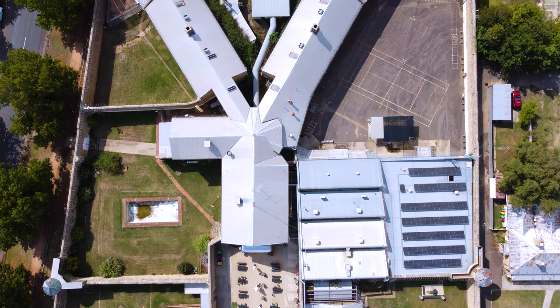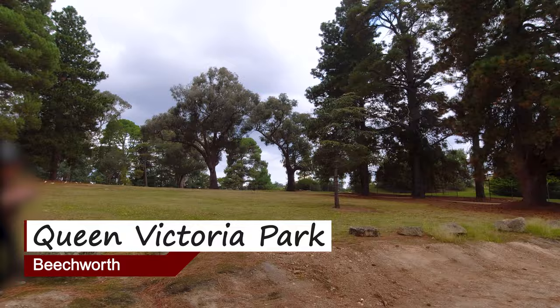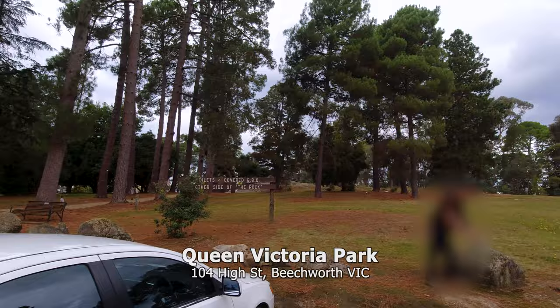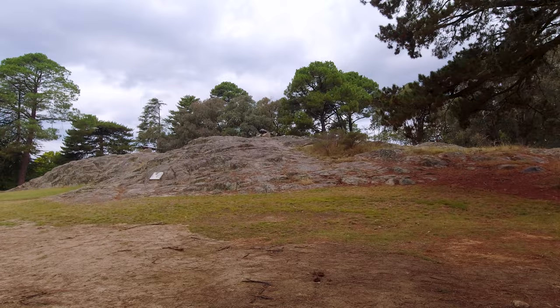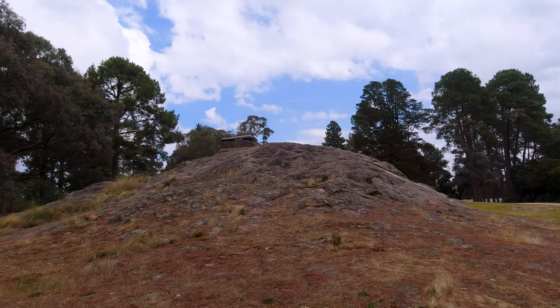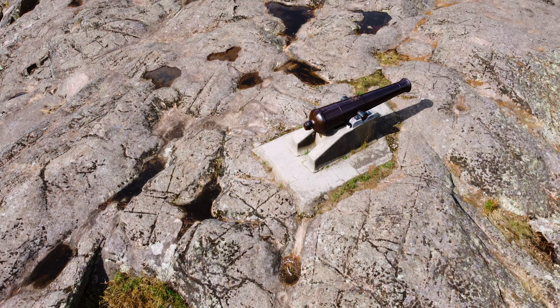The jail is located next to Queen Victoria Park, as I suppose even prisoners deserve a good view during their incarceration. Next, we dropped by Queen Victoria Park, a charming oasis in the heart of town. The park was named in honour of Queen Victoria, the long-reigning monarch of the UK in the 19th century. The park offers easy walking paths for a leisurely stroll and to soak in the natural beauty. There are a pair of historical cannons located at the center of the park for adventurous visitors to climb up and view.